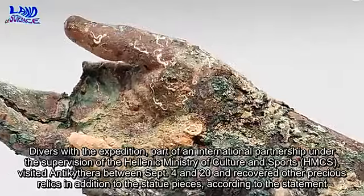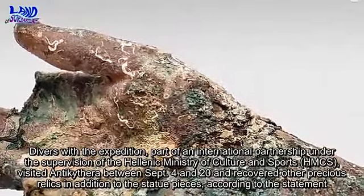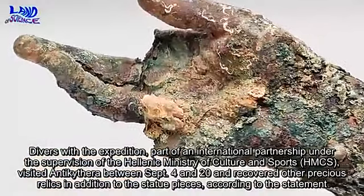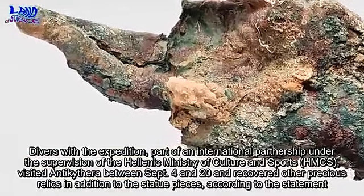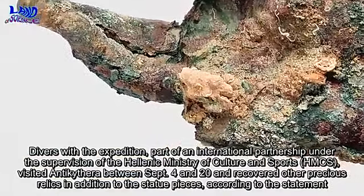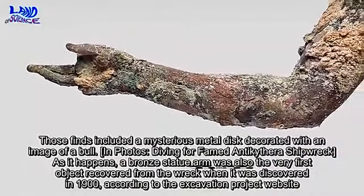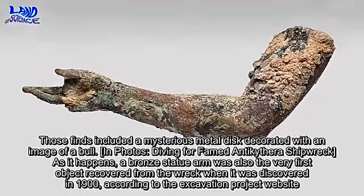Divers with the expedition, part of an international partnership under the supervision of the Hellenic Ministry of Culture and Sports, HMCS, visited Antikythera between September 4 and 20 and recovered other precious relics in addition to the statue pieces, according to the statement. Those finds included a mysterious metal disc decorated with an image of a bull. In photos, diving for famed Antikythera shipwreck.